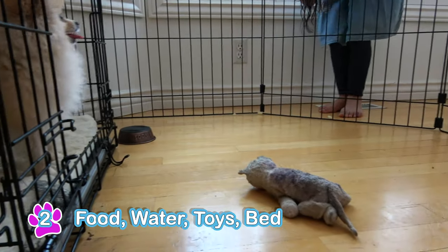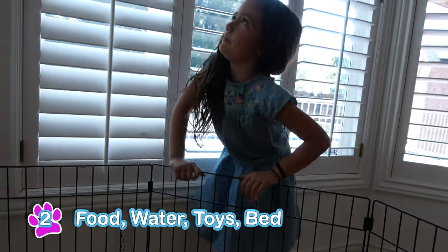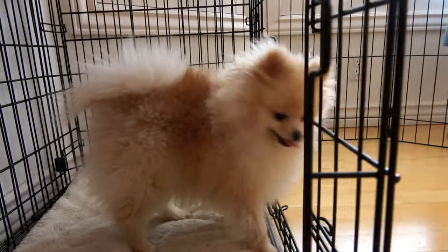Make sure your dog has food and water, and also some toys. Ooh, and a comfy bed. Sleeping. Adult Pomeranians sleep 14 to 20 hours a day.